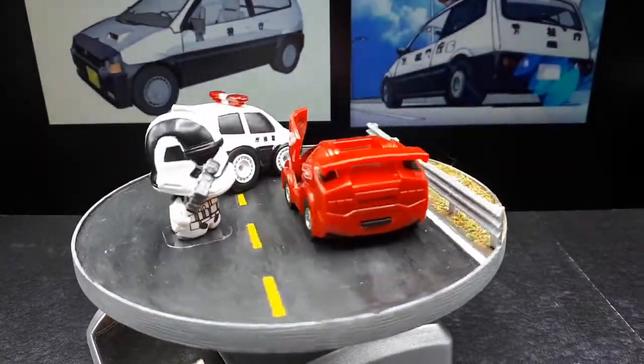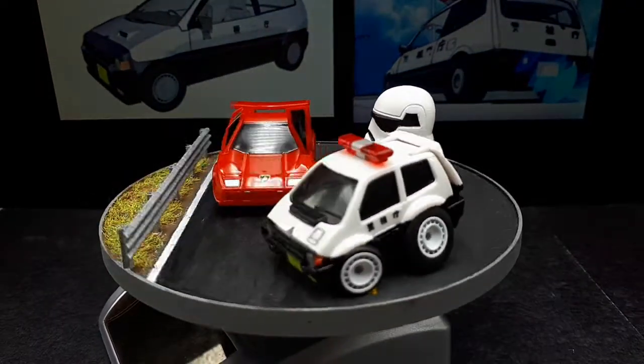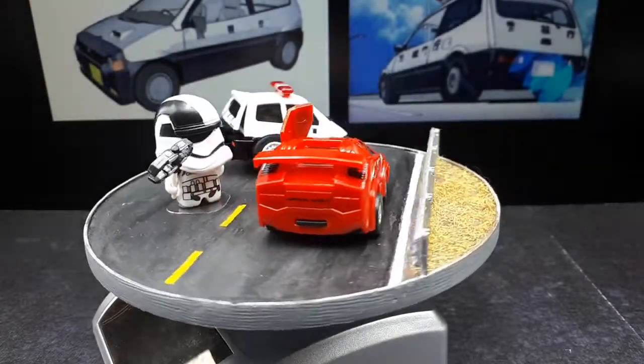Just to give you a tip, if you have these Hot Wheels, in this car, it's highly improbable, but if you wanted to, you can buy this Choro-Q pretty cheap, or I didn't pay much for it.